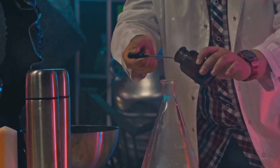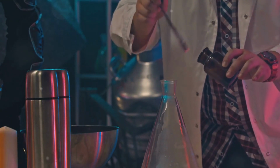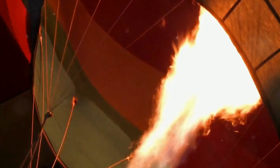The vinegar, or acetic acid, reacts with the baking soda, which is a base, also known as sodium bicarbonate. The reaction produces carbon dioxide gas. This gas has nowhere to go but up, filling up our balloon. What you're witnessing is a prime example of gas expansion. When a gas is produced, it needs space, and so it expands, inflating our balloon in the process. Just as the balloon inflated, so did our knowledge.